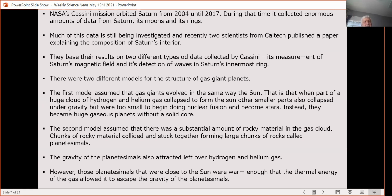But the gas out at the orbit of Jupiter, it's much cooler there, so it has less energy, and so it could not escape from the gravity of Jupiter, so it stayed there. And in fact, Jupiter accumulated more and more gas, and so did Saturn. And that way you built up a big ball of gas around a solid core. So those are 2 different models that astronomers have come up with for describing those gas giant planets. Well, it turns out, based on some data, for Saturn at least, we now have a different idea.